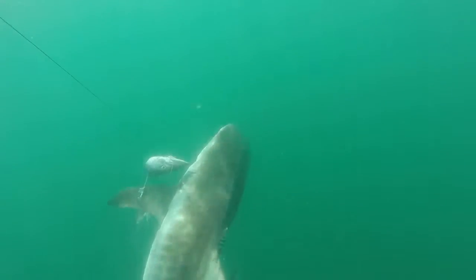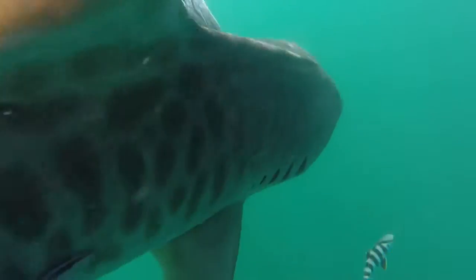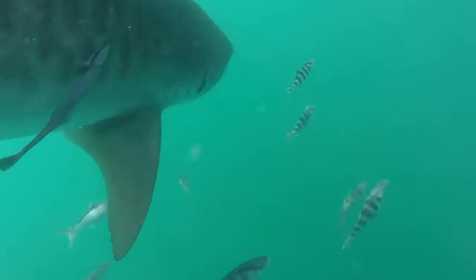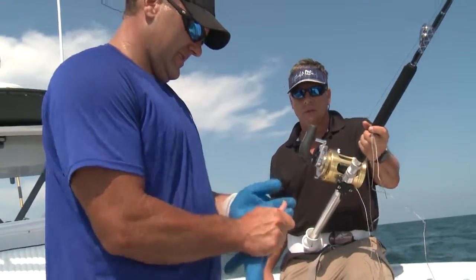Only had three baits left on the boat. Ran out of time. That was an awesome fish. That's what we came for. That wasn't the big one we hooked the other day, but it was a really nice, respectable tiger shark. He was every bit of 10 feet long. Just one heck of a fish. Put him in the man.